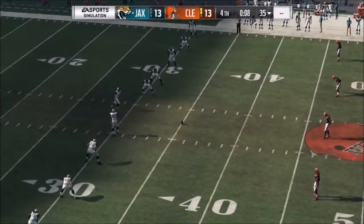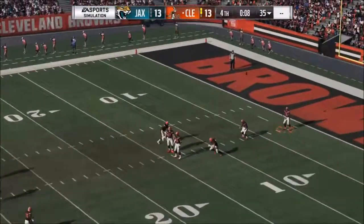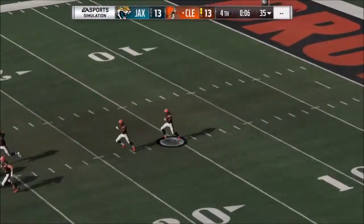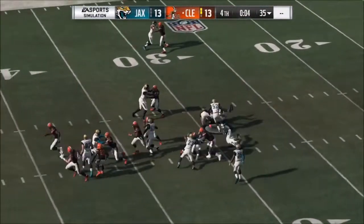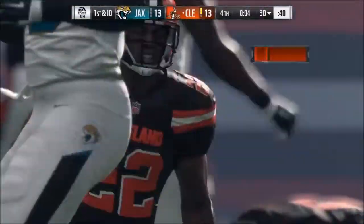Set to go now with the kickoff. These 2 teams all even again as we continue in this wild 4th quarter. This is taken at the 3. And a nice return sets them up pretty good here at the 30-yard line.